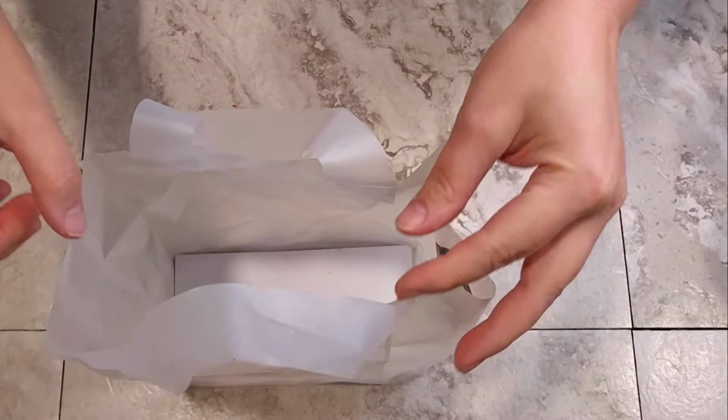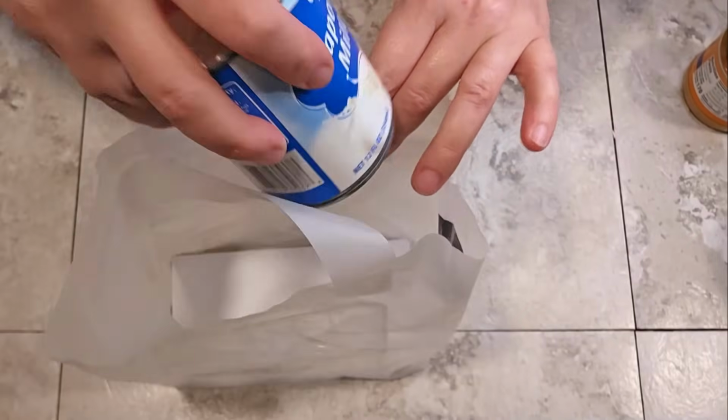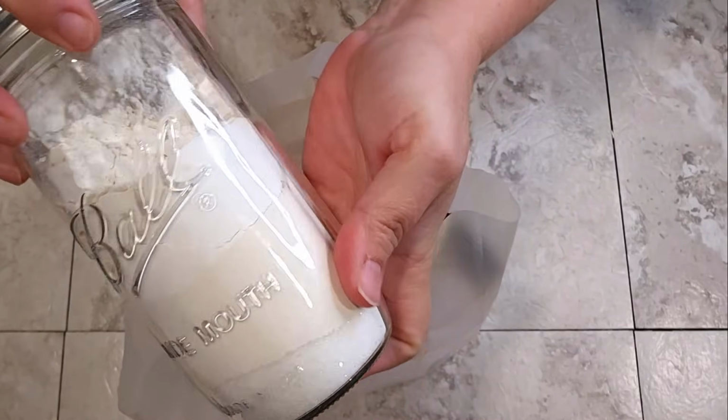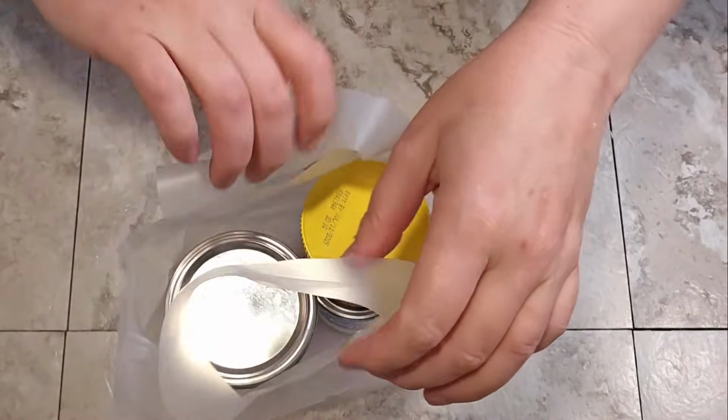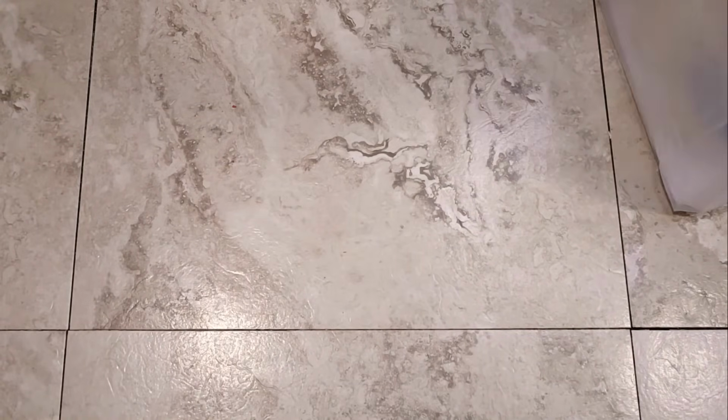All right, now to get the peanut butter bread in the bag. This one is so simple. We've got the evaporated milk, we've got the peanut butter, and we've got the mason jar with the dry ingredients, and that is it. This one is ready to go on the shelf. But instead of putting it on the shelf, I'm going to fix it up and show you how it comes together and how it looks when it's done.